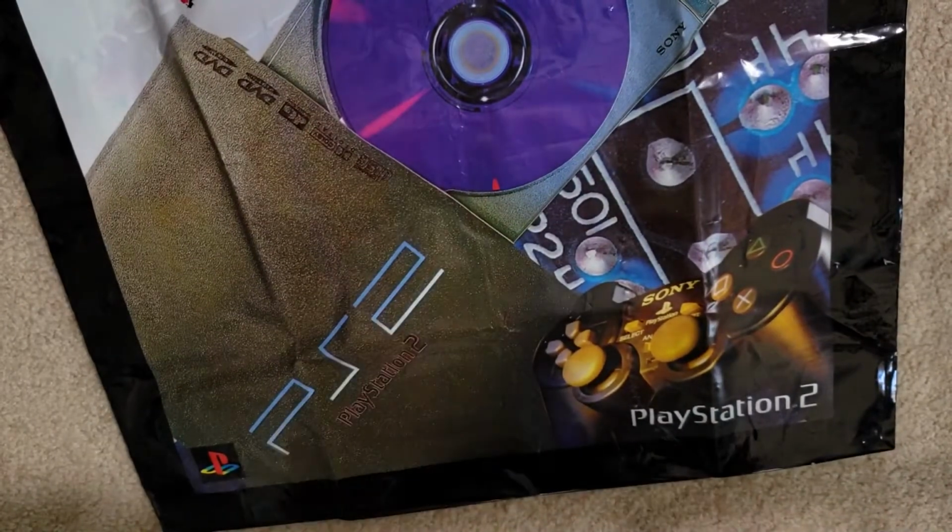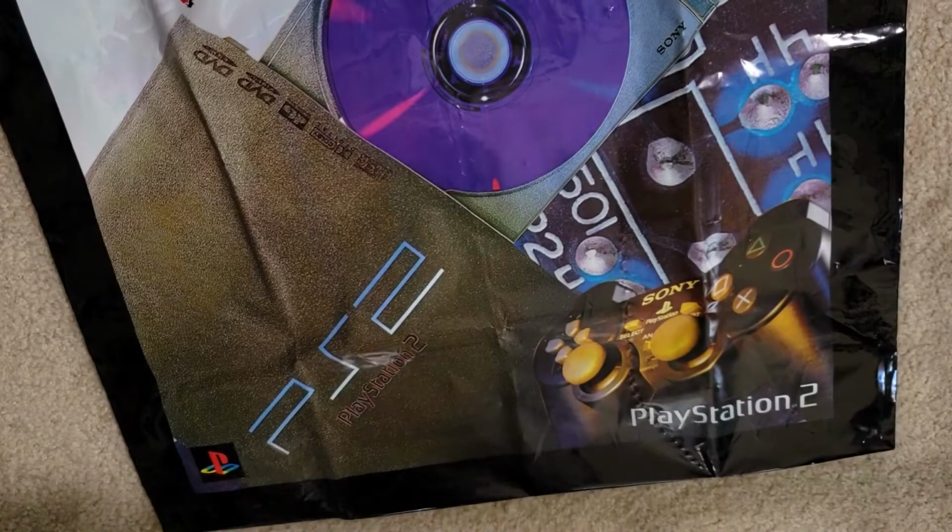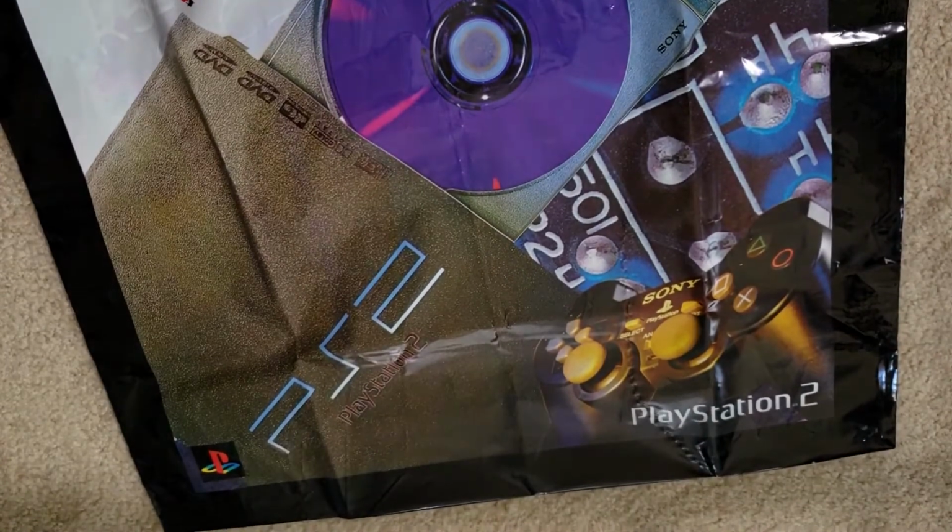pre-order, there goes the other camera. Let me turn it back on. Sometimes that camera likes to cut out.